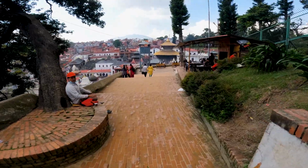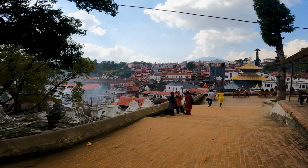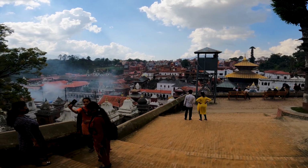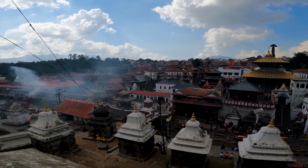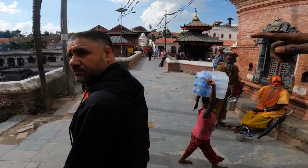Yeah, so you just had the guy back there working with that bamboo, so that's what they actually put the dead bodies on when they take them down to the river for cleansing and then for cremation. And you can see the cremation very close from just up there.